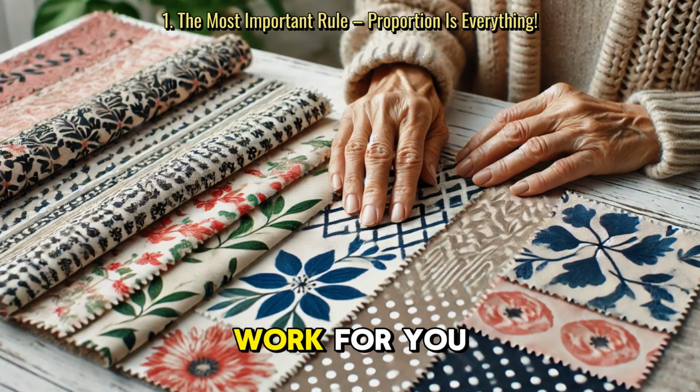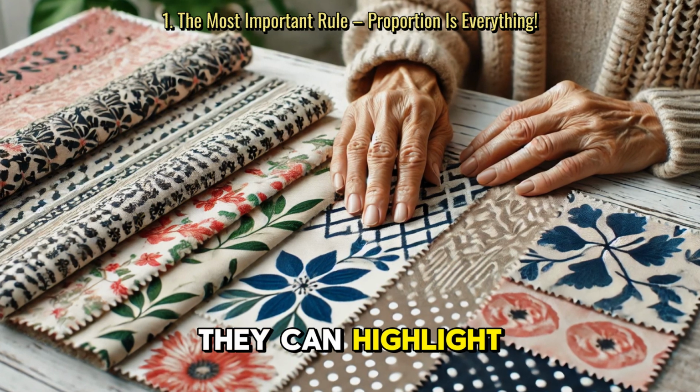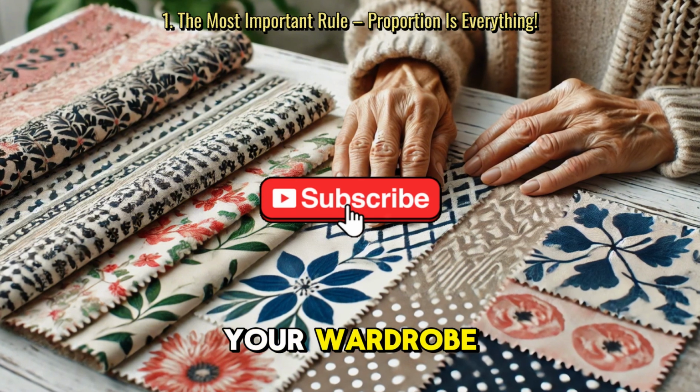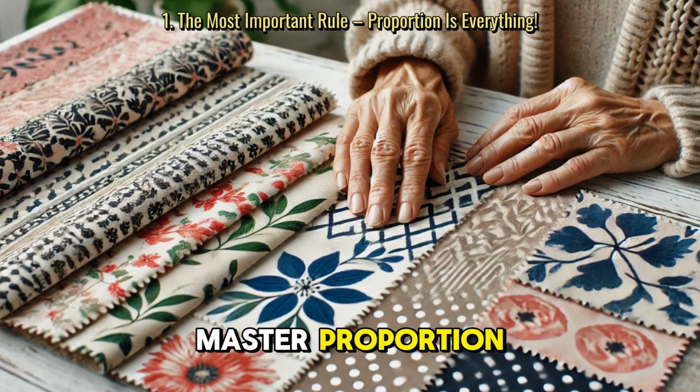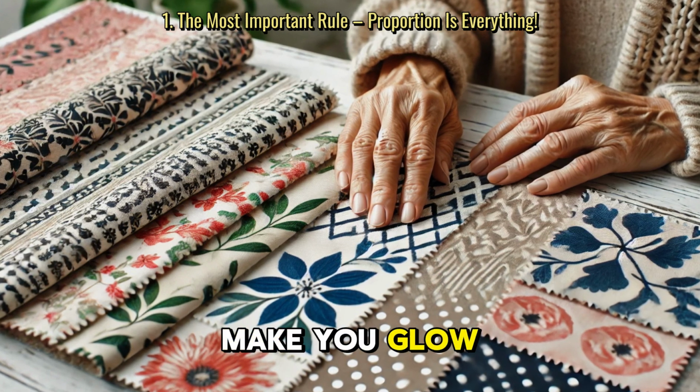Remember, prints should work for you, not against you. When chosen wisely, they can highlight your best features and add a fresh, stylish touch to your wardrobe. And once you master proportion, the next step is understanding which colors will make you glow.